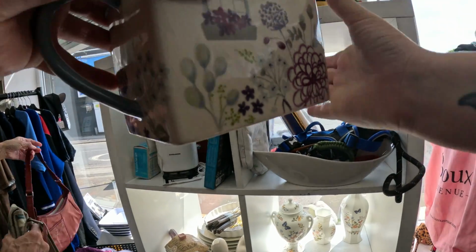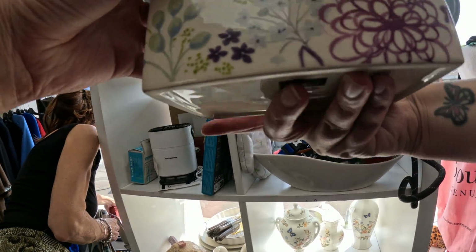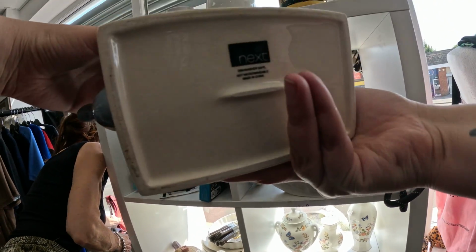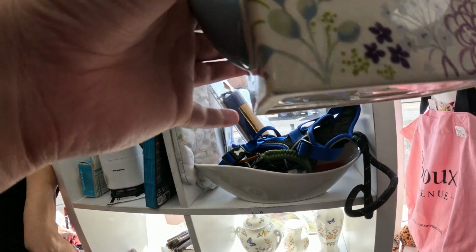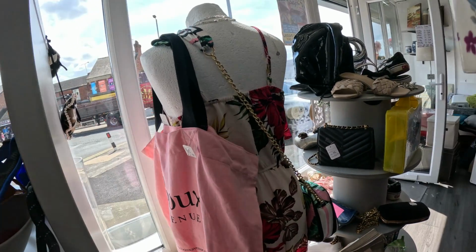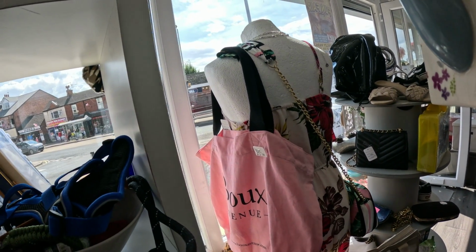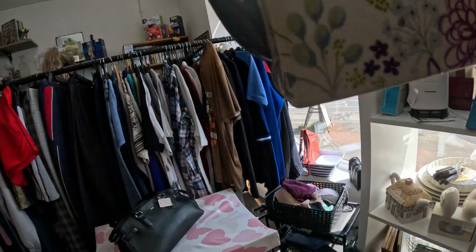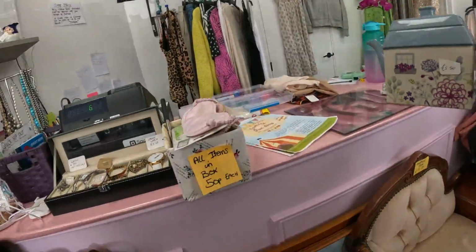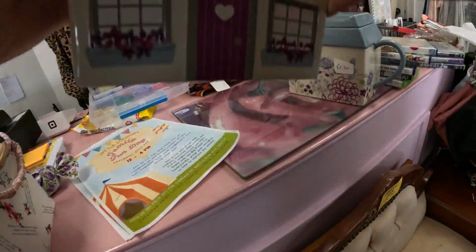So the first two things you see me pick up here are a Next teapot and then a Next cookie jar as well, both in the shape of a cottage house, and they're not vintage, but they are just nice pieces that tend to be quite popular. Next as a brand is quite popular. Just popping these down for a second, thank you, so I don't bang them around.